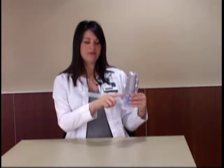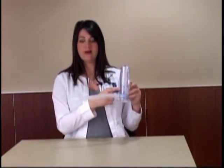Here's an explanation of how to use the incentive spirometer. You want to exhale fully before your initial inhalation. You inhale slowly through the inhalation tube until the blue piston rises in between the blue arrows. The large blue piston will also rise slowly and gradually. Hold your breath at the end for a few seconds and then exhale fully.